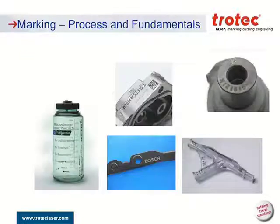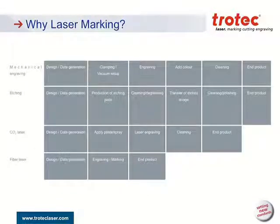So when we start to look at the marking process and fundamentals, there are some key elements that we need to keep in mind. Number one, why would we want to choose laser marking over another method, such as mechanical engraving, chemical etching, or maybe even just using a CO2 laser versus a fiber laser?